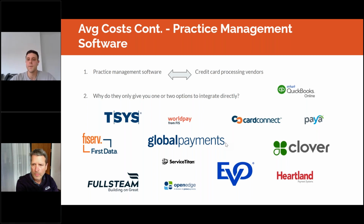We leverage that stuff. So whether you have an integrated practice management software or ERP system, it doesn't matter. Our service still applies, but realize that you're probably going to be paying more because of that integration, right? That's just something to keep in the back of your mind throughout the presentation.